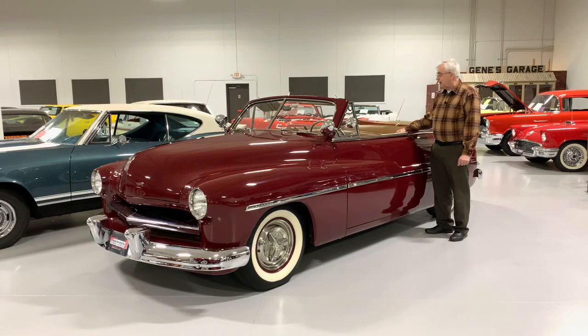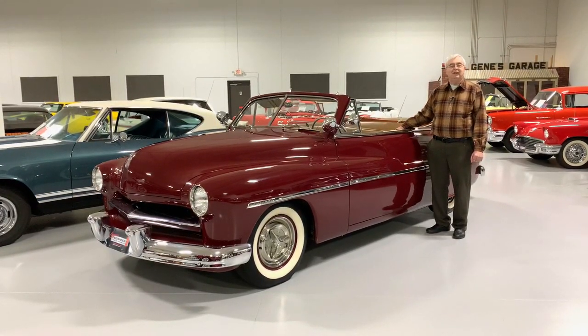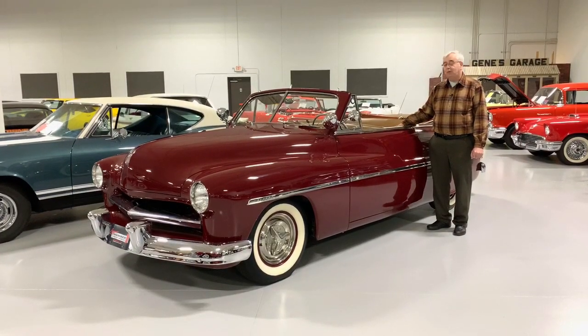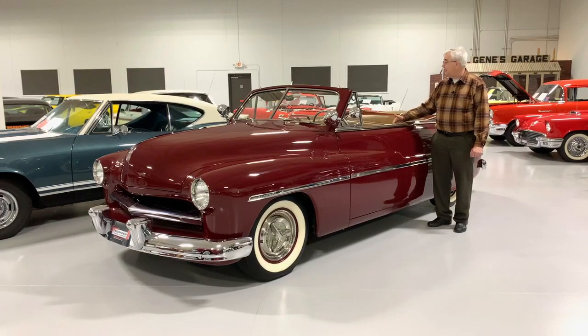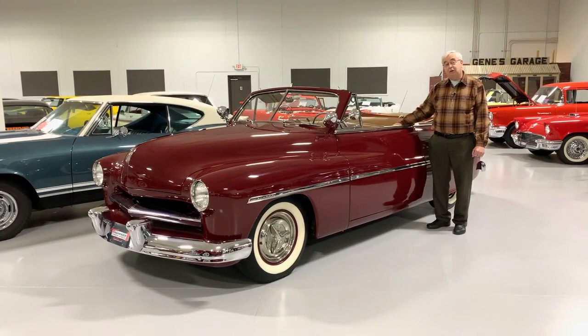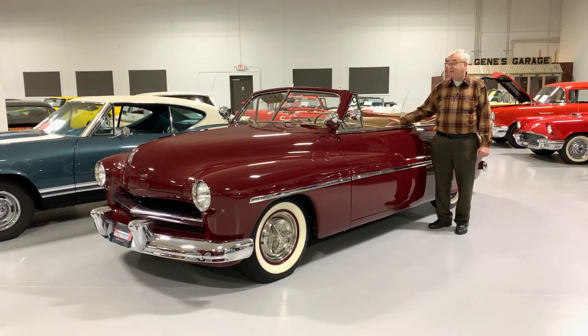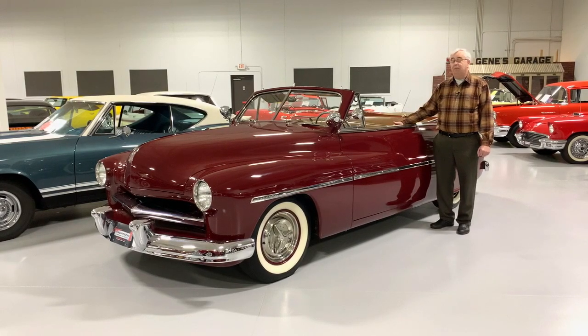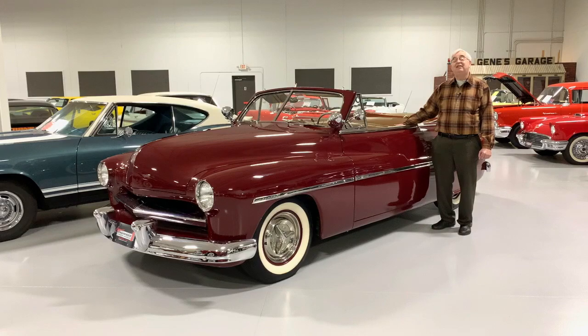Really neat. If you're looking for something that's one of those throwbacks to the early years of customizing, we've got one right here, a 49 Mercury, which is a rare convertible model in and of itself. It's on our showroom floor where we have close to 100 vehicles at all times for sale. Everything from customs such as this to bone stock 53 Fords, Model A's, muscle cars, you name it. We even have a limousine that's for sale, a 57 Chevy.